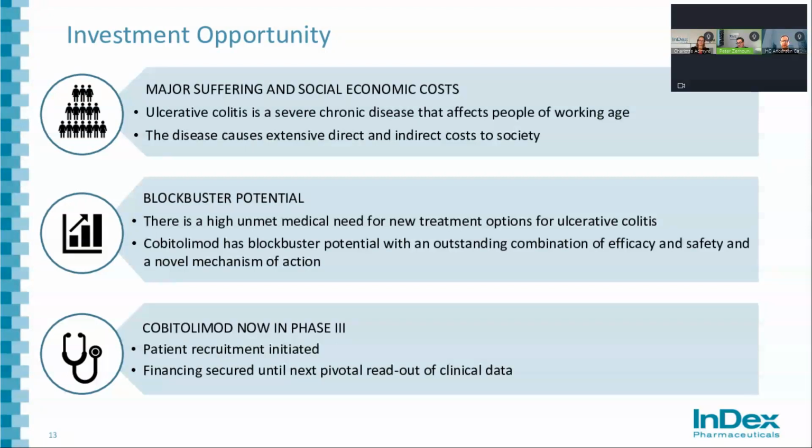But that's an open study, so we know everybody there gets 500 milligrams of Cobitolimod, which is good in the sense that you know what they have and you can follow it real time. But on the other hand, from a scientific perspective, it's very difficult to draw any conclusions from it because you don't have a control group. So we don't know really what would have happened if we had a placebo group in there. It's not designed to answer the question if Cobitolimod works or not. It's designed to find out where Cobitolimod ends up in the body. Just as a reminder.